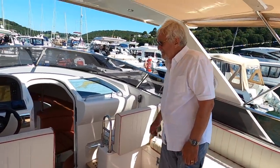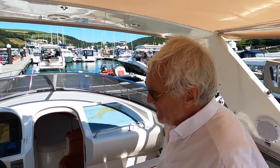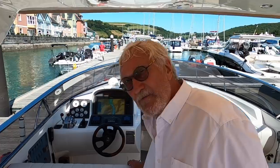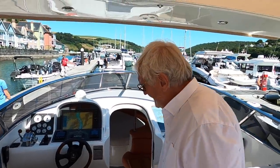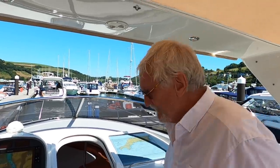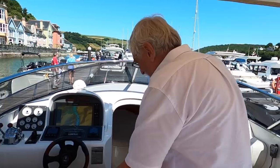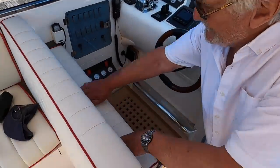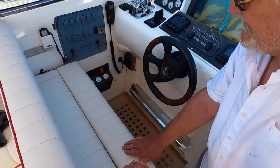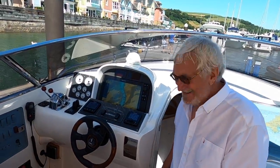Just an example, my most recent job was to change the seating. She used to have a bolster. You probably remember it. I do, yeah. I saw the boat a few years ago, that's right. Which was fine for a very tall chap like me, but my wife's a lot smaller, and she told me to put some seats in. So this is what I did. I put some new seats on, which fold down like that, and they're much more comfortable. Yes, particularly for anybody with shorter legs.